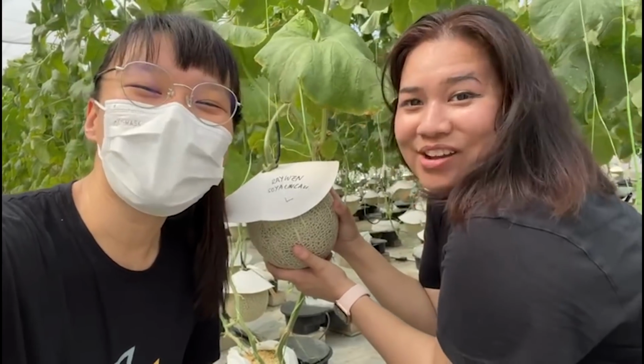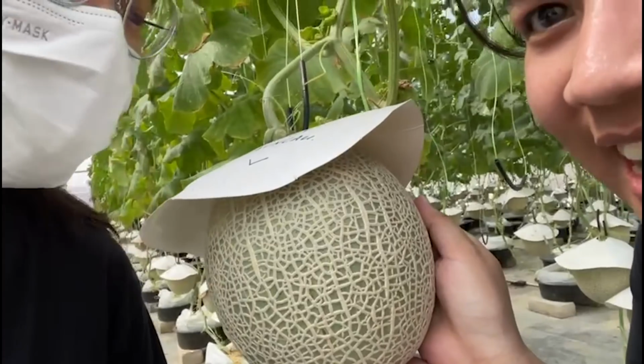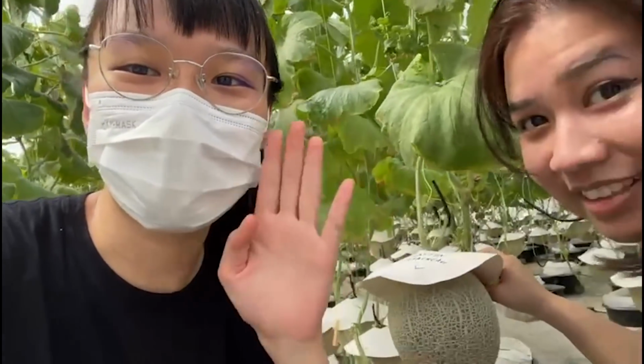We're at Melon Farm! Look at my melon! Look at her melon! Got my name on it! Got her name on it! Whoa! Oh, take care of the melon. Take care of the melon. Okay, bye. Have fun, Rory. Bye. But don't worry, she will be back next episode.